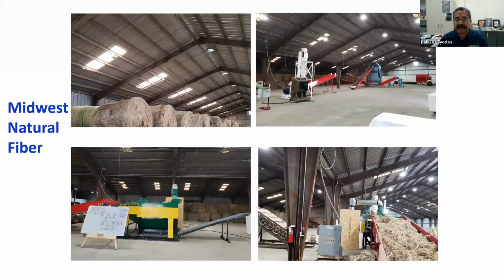So this shows a snapshot of their facility. You can see some decorticators and some of the machine lines, how they do all the decortication and hemp processing.